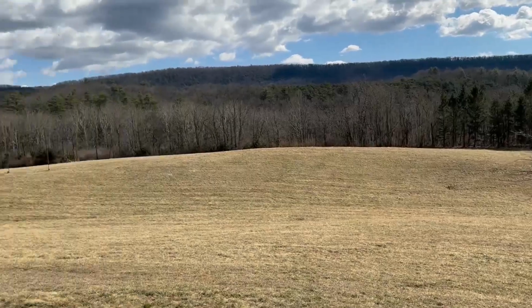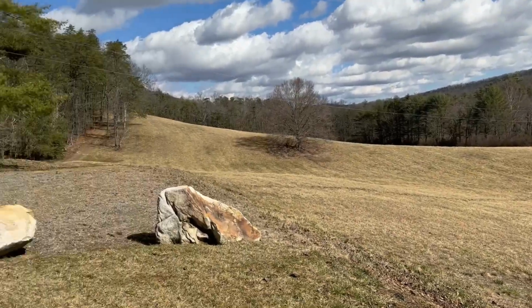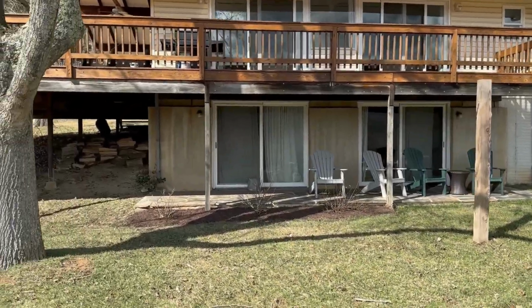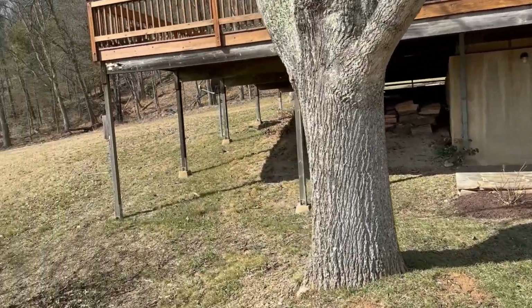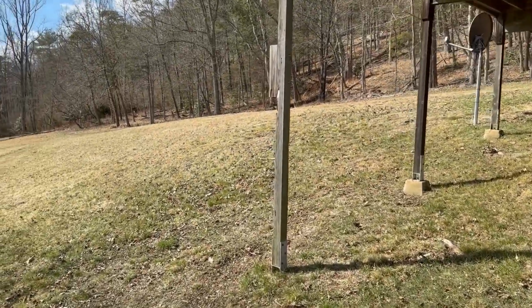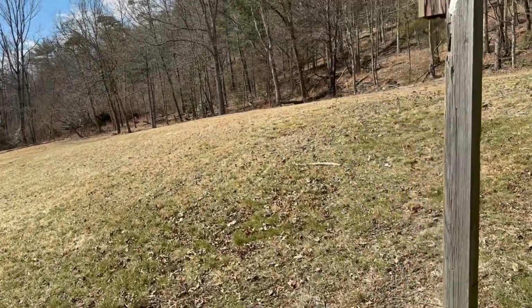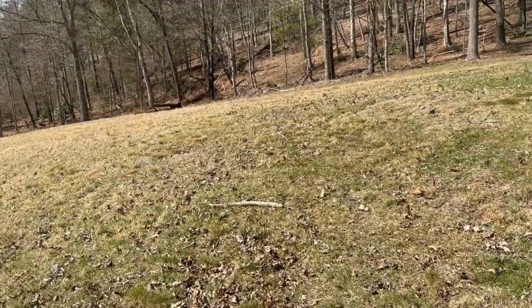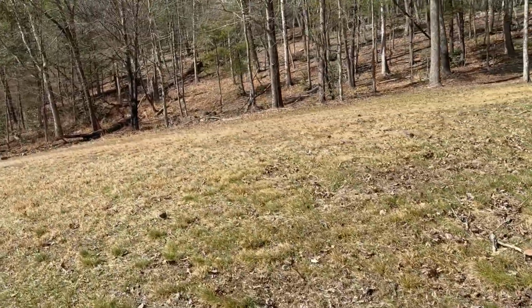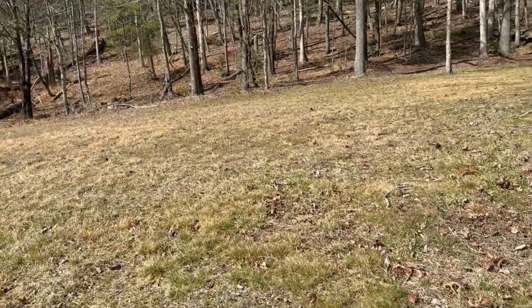But I just wanted to get a little outside video of the exterior here, and I'll walk you around. It's so private back here. Sandy Hollow Road dead ends maybe like a half mile down the road here, so there's really no through traffic that goes by here.